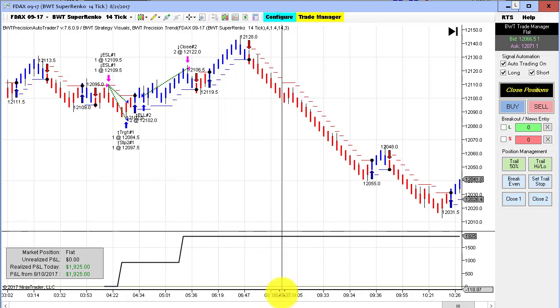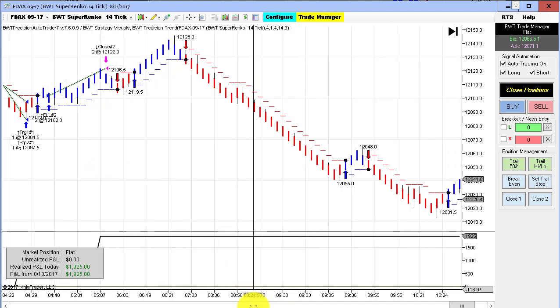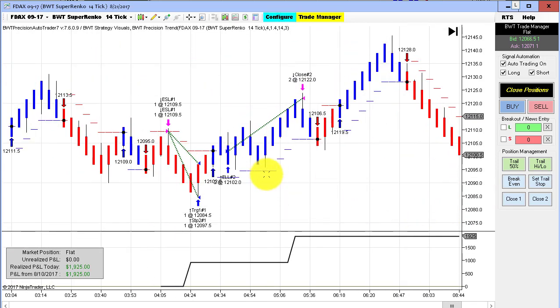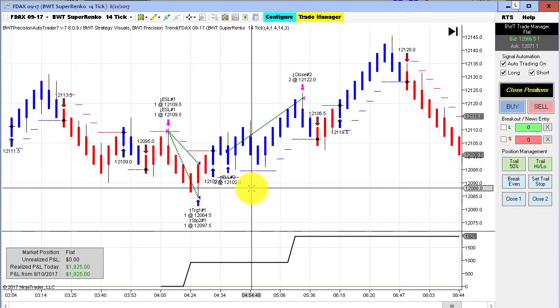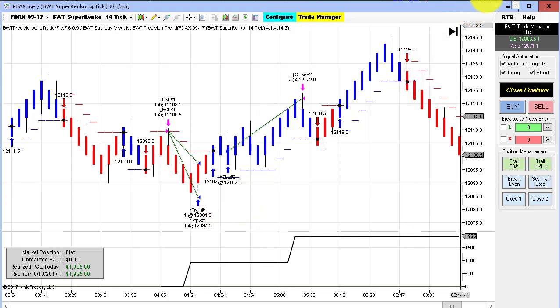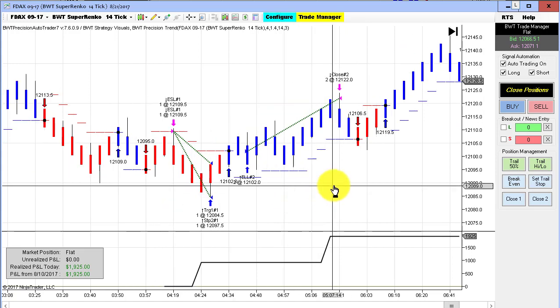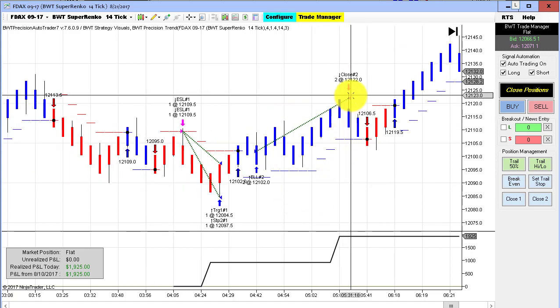So I'm showing it this way just to give some perspective to the tick value of a DAX, which I think is 25 euros per tick. So again, the BWT Auto Trader on the DAX having spectacular performance.